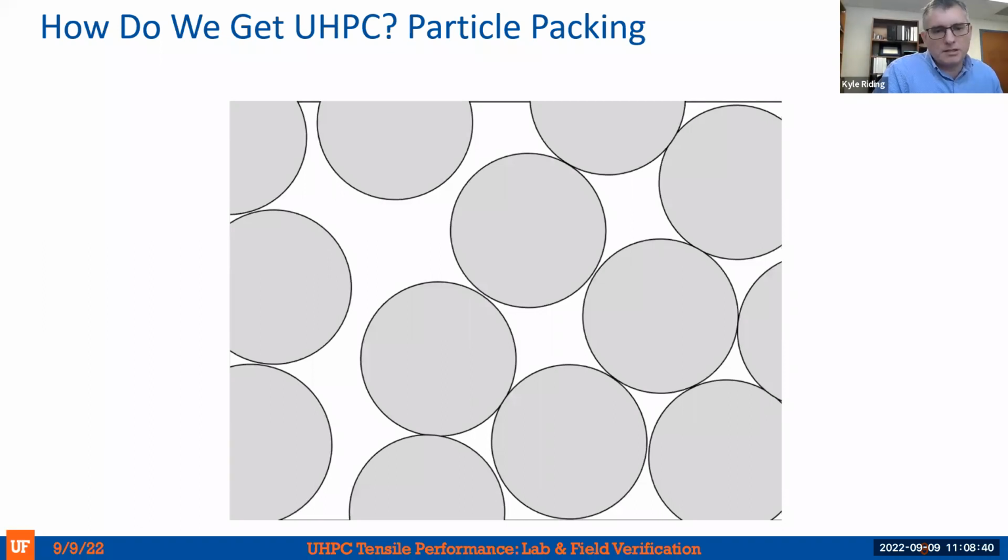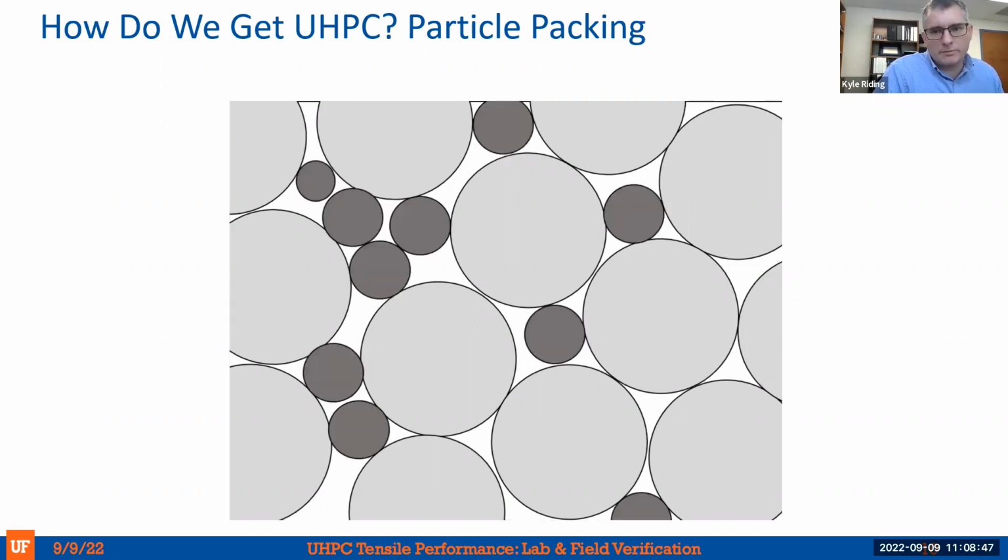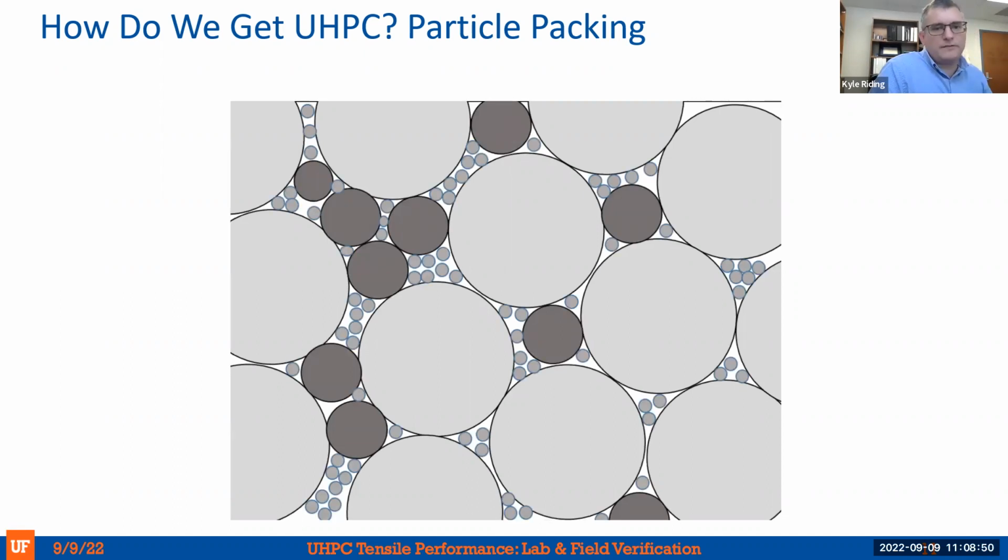So if, for instance, this is your mono-sized particles, let's say this is your sand, you can fill it in with cement particles that are a little bit smaller, and then you can use silica fume, for instance, to fill in even more space with solid material. Every space that you fill with solid material is space that you don't have to fill with paste or with water. And that water, if it doesn't react, is just going to provide porosity and limit your strength. So we need to use very good particle packing. So this often means using high amounts of silica fume and many times ground quartz, silica flour, and optimizing that particle size with your cement and with your sand.